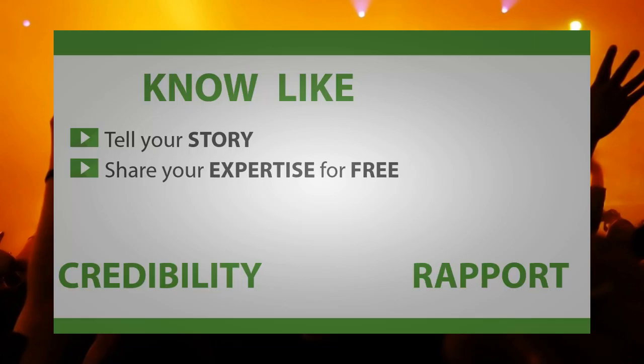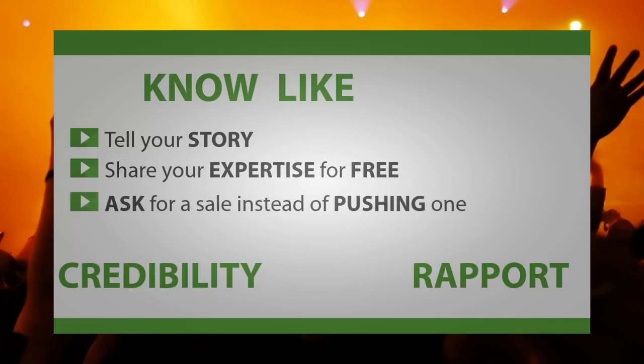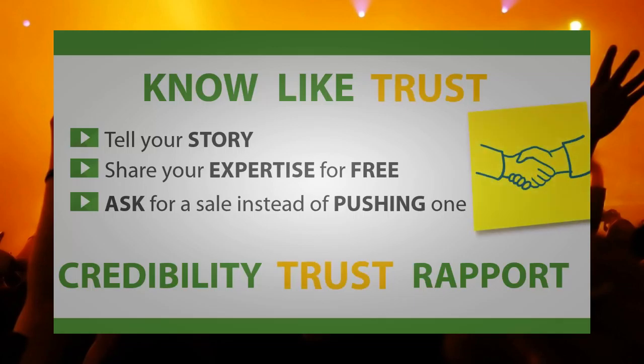And then, at the end of the day, when it's time to simply ask for a sale instead of pushing one, they'll be much more likely to happily do what they would naturally rather do, buy from someone they trust. Be that someone by creating awesome content, and the selling does itself.